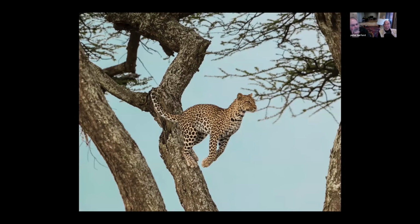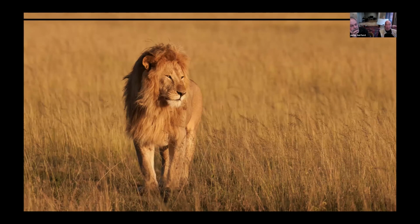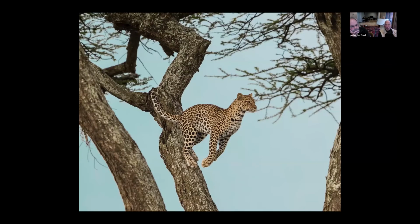So now, how do they manage to not fall off the tree? Yeah, they're extreme. They're amazing. They're very strong. They actually, if they take their prey up into the tree. Okay. Yeah, so they're very strong. Here again, go back for a second.